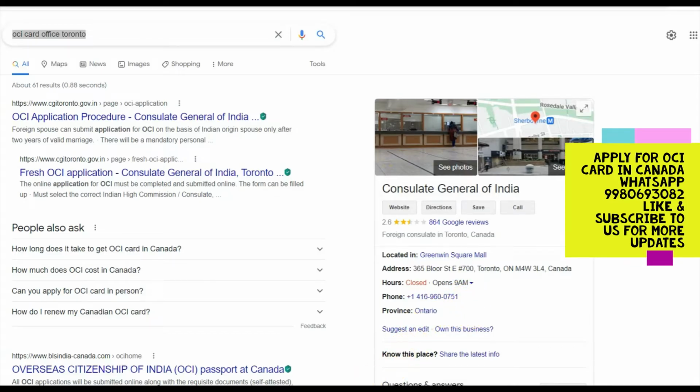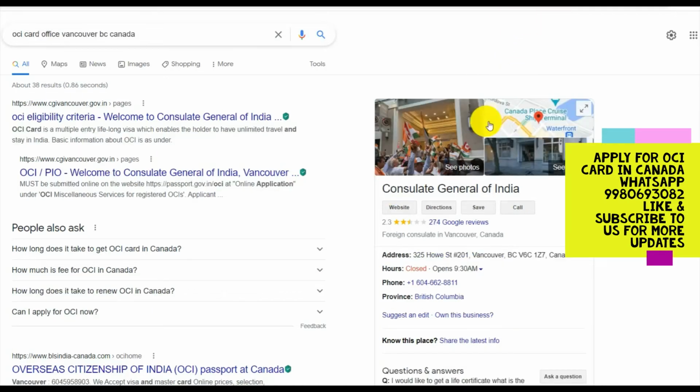Other than that, we also have an OCI office in Vancouver, British Columbia. That address is also given here, and if you search on Google for OCI card office Vancouver BC Canada, you will get the complete address, 325 Howe Street, Vancouver, British Columbia, Canada, and it opens from 9:30 a.m. onwards. So that is the address part. Let us move on to the application and fill it out.